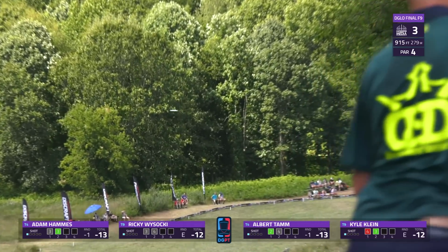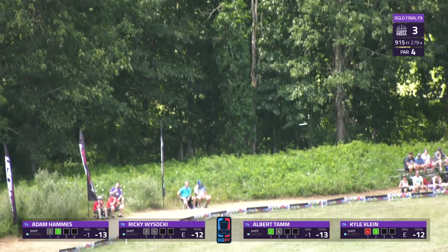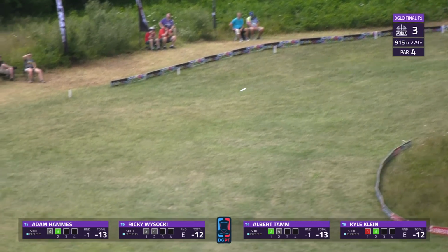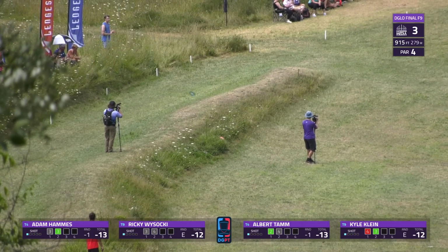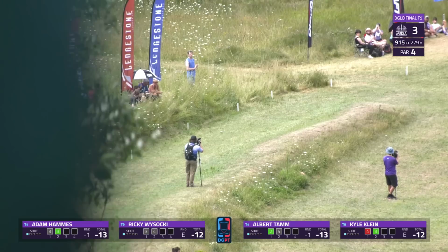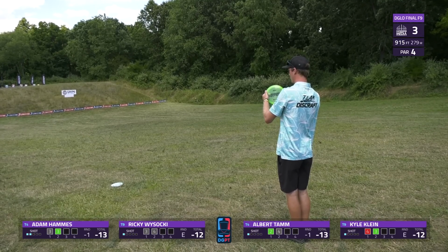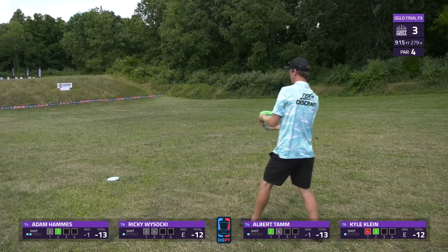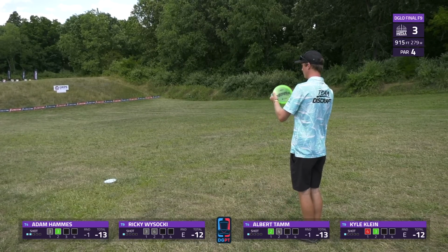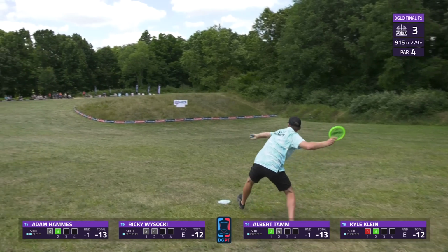And Ricky going full distance drive. We saw a couple players kind of dial down on this card, including Hamish, who threw a mid off the tee, but this is a big driver here for Ricky, and he gets way down there and curls up on the flat side, just outside the OB. Yeah, he just got enough drift off to the right to keep him in bounds. Easy upshot yet again. Yeah, he's probably got the easiest upshot of all. He covered the most ground and got to really good footing.